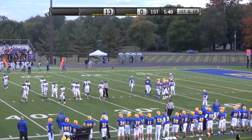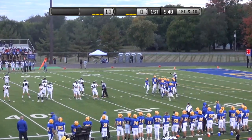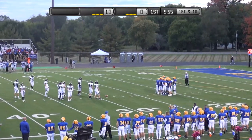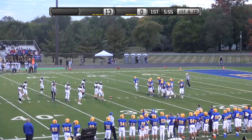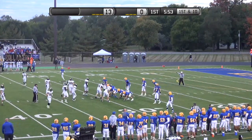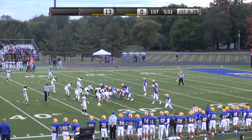Yeah, the first thing you think looking at that formation is that it puts him so much farther behind the line of scrimmage, but that allows him to get to full speed and gives a little bit of time for the lineman to create the hole. So well executed. So first down for the Athenians, 1st and 10 on the 29-yard line.